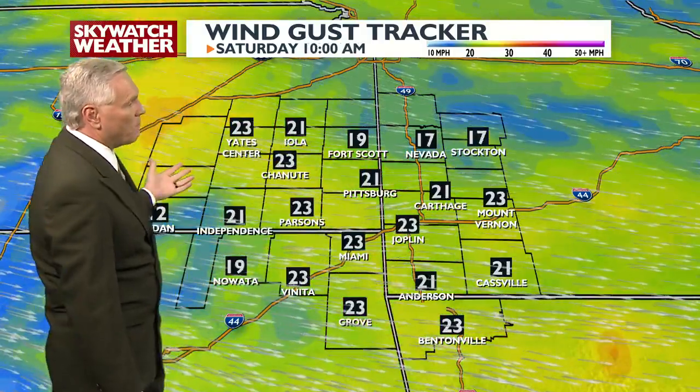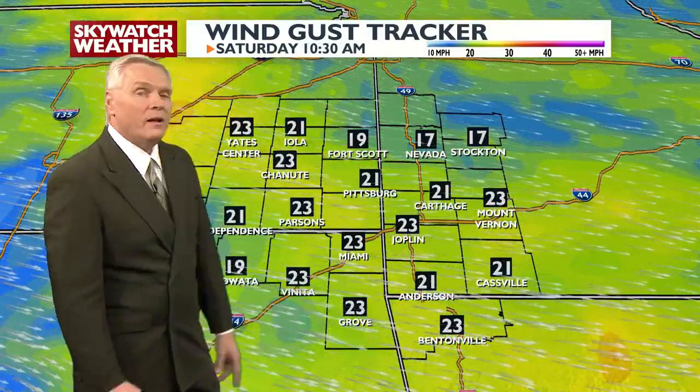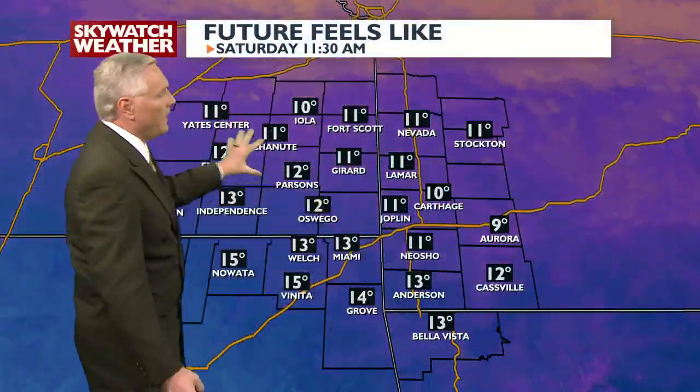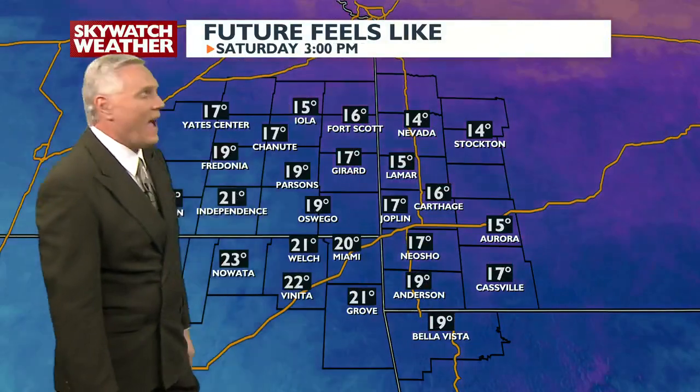And that's because the winds are generally around 10 to 15 miles per hour. And by tomorrow morning, we'll see some winds around 20 miles per hour. And when you factor in the temperature, it's going to feel a lot colder. It's going to feel like it's in the teens tomorrow morning across our area, even maybe some single digits like Aurora with 9 degrees tomorrow.